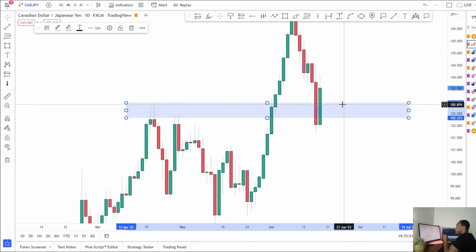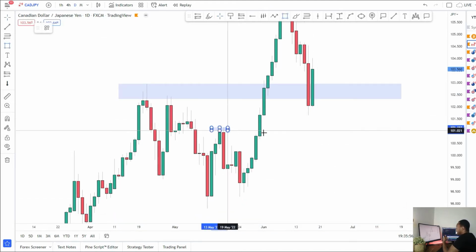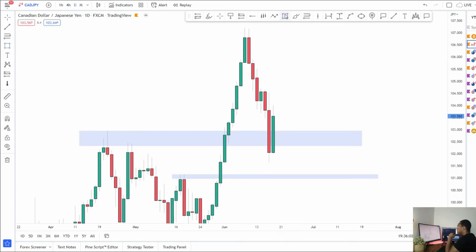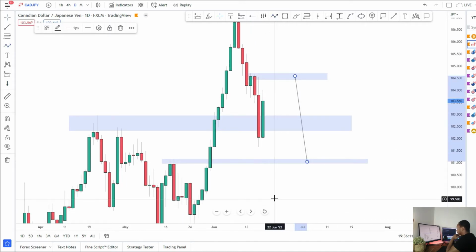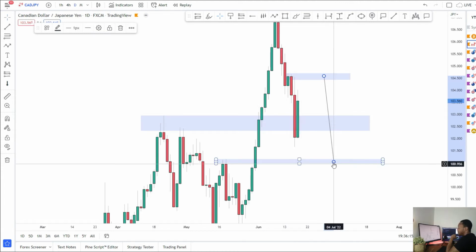But for me, I'm still bearish on CAD JPY. I can still see price rolling over a little bit further, and I'm looking at a push into this high here at 101. So I'm still looking at more downside for CAD JPY as long as we don't break past this level here. As long as we can hold 104,500, I'm looking at us coming right back down into this level here at 101. So we are technically holding that prior high as support, as you can see with that bullish candle.